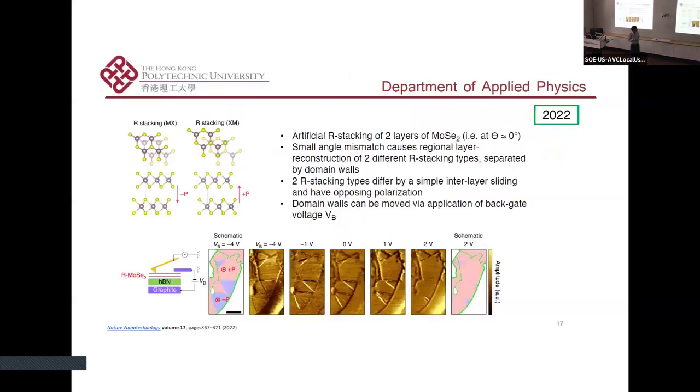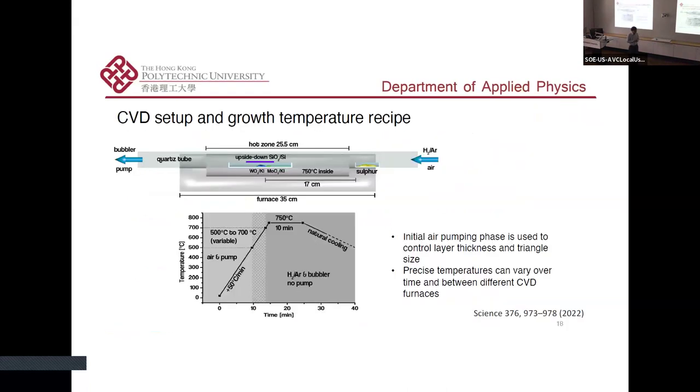Okay. So later on, the TMD people also demonstrate that same effect, basically almost the same group. Okay, and actually a different group also demonstrated it, but based on the device space. From the scanning tunneling microscope, you can see some triangle regions and domain wall patterns. You can see they have this ferroelectric type of polarization. Okay.